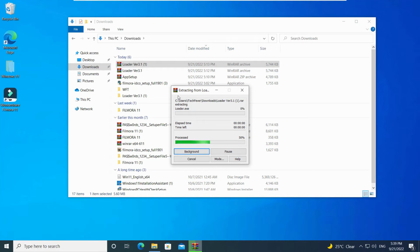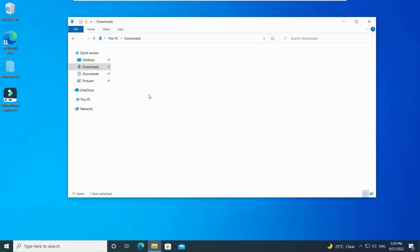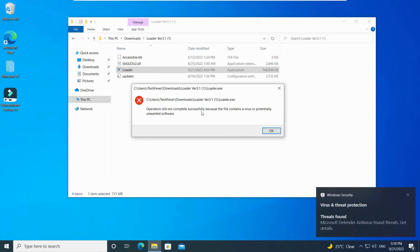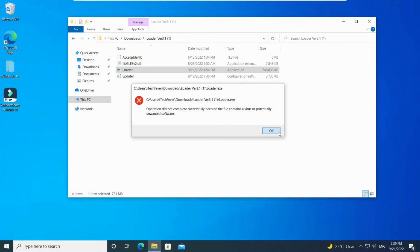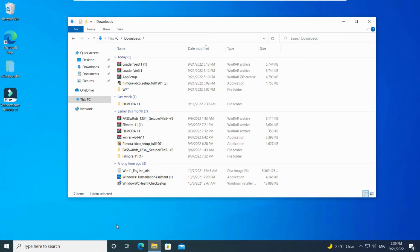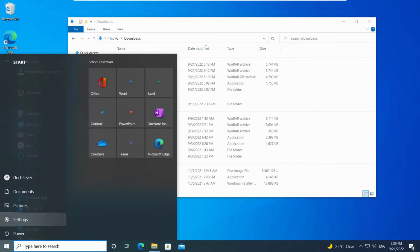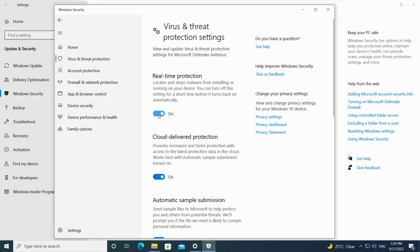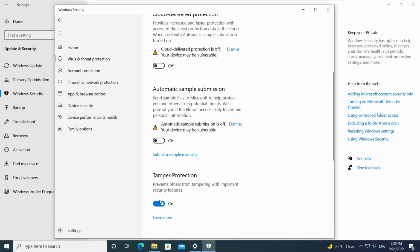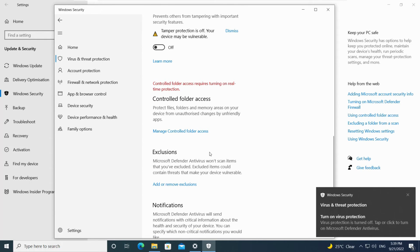Now let's extract one of those crack files and try to open it on this virtual machine. You can see that it is saying the operation did not complete successfully because the file contains a virus or potentially unwanted software. So Windows Defender blocked the file completely and I am unable to open and install that crack. Now let's disable the Windows Defender security on this computer as recommended by those videos. So I am disabling all the security parameters on Windows Defender.